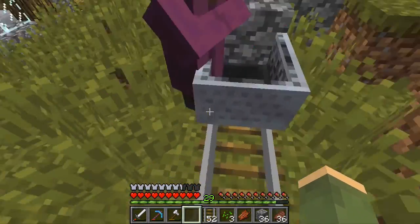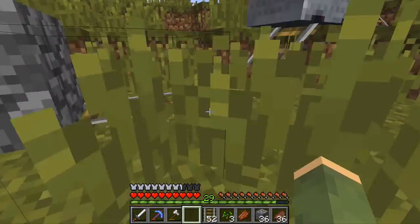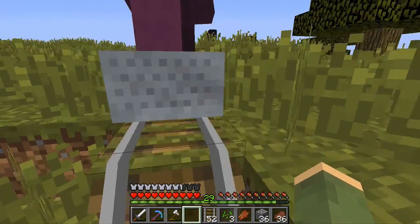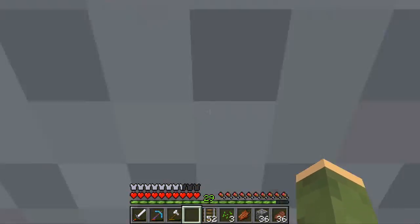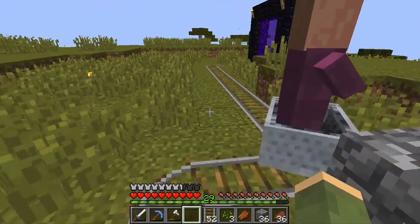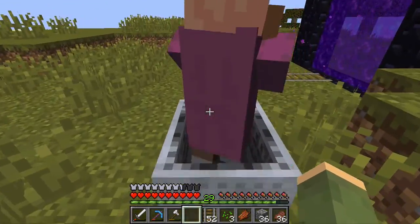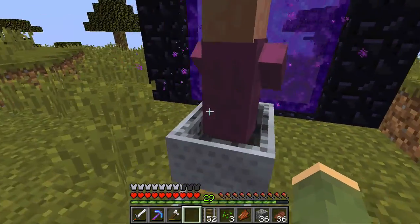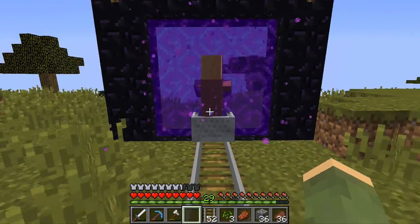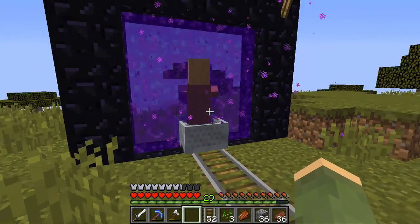How did he not get in the cart? Just get in the cart. There we go. You idiot. Okay, can I push him up there? Yes, I can. Good. All right, so I can push him up the blocks, and we're going to see if we can get this jerk all the way over where I want him. Okay, get in there, Mr. Cleric. Go, go. Disappear. Magic. Did it work?